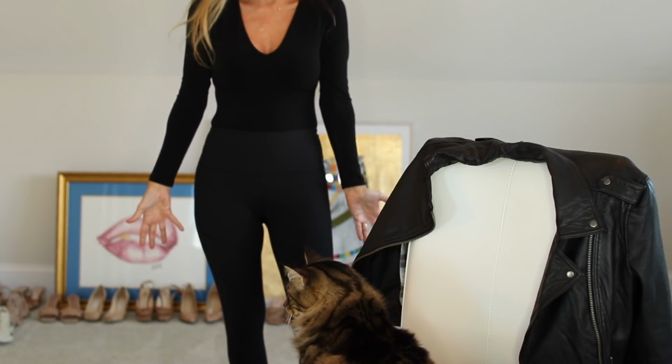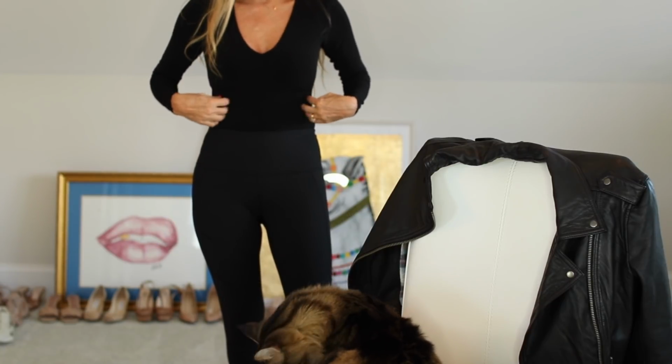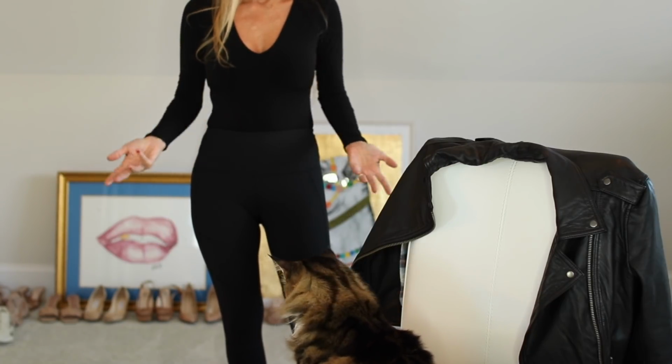So anyway, I love, love, love the bodysuit. I think I've already gotten this in a ribbed purple. I'm pretty sure it's the same brand, but love it.